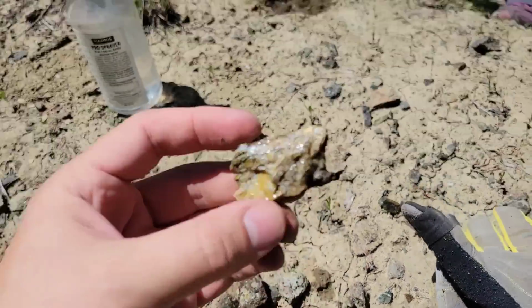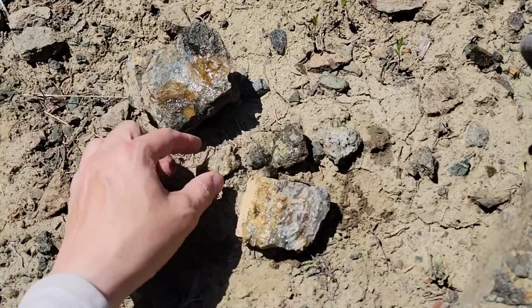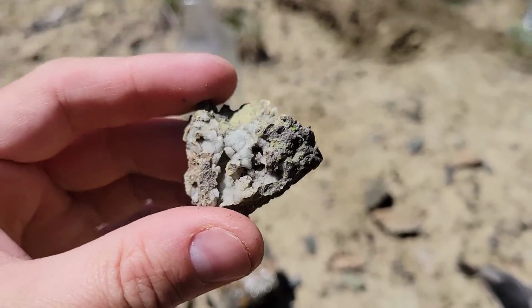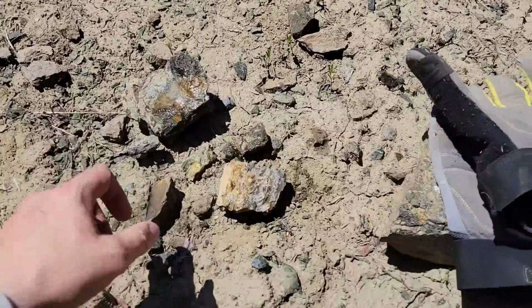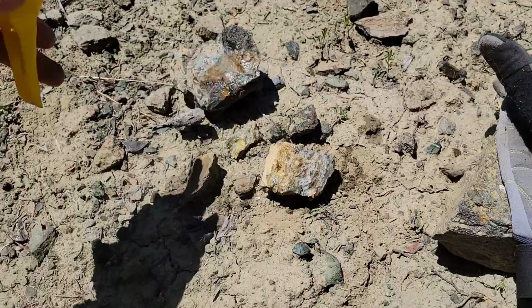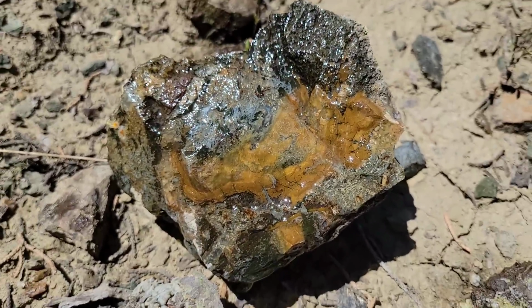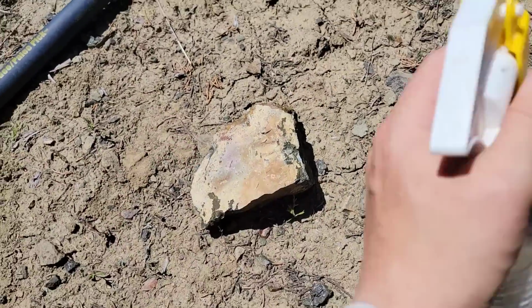These little guys, they're neat, but like, what am I going to do with that, you know? That's kind of a neat botryoidal piece. So, yeah, I mean, we'll just kind of keep at it, I guess, and see what we can come up with. But I think that's got some good potential in it. Yeah, this one right here is pretty good, I think.